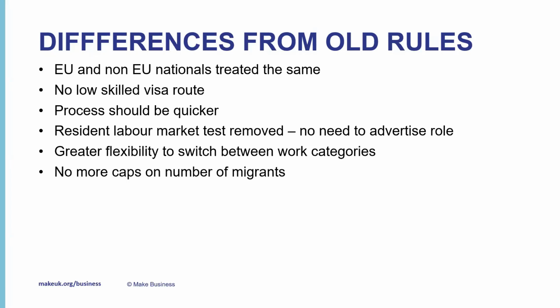And so whilst the skill level has been reduced compared to the old system, there's still no low-skilled visa route. So if you are reliant on low-skilled workers, you'll have to look at the local labour force to fill those vacancies. Equally, if you're an employer that in the past has recruited from outside of the EU, you should find the system is quicker.